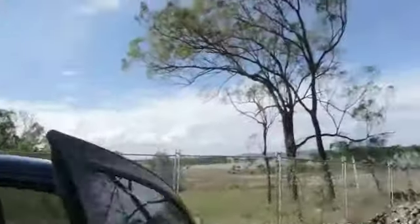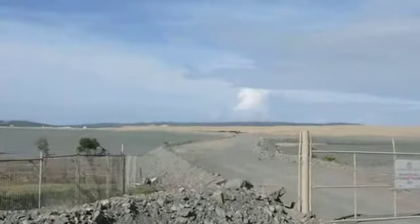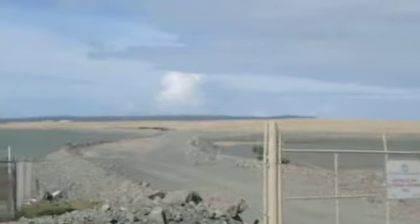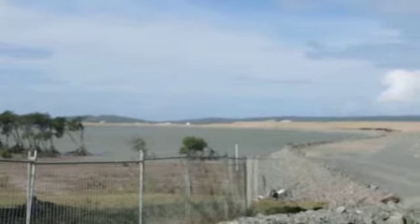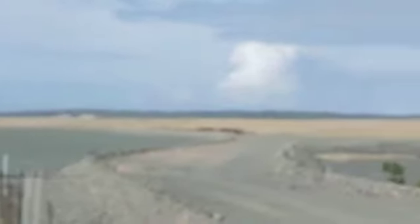The reason I'm sitting inside the car is that it's a bit windy today, and it has an adverse effect on the sound quality. But let's have a look at the Bund wall. There it is. Zooming in a bit on it now. So you can see it's a fairly large structure built of rock and sand and silt and mud, and in the middle of the Bund wall there is a geotextile sort of cloth that is meant to prevent the dredge spoil from spilling into the surroundings.